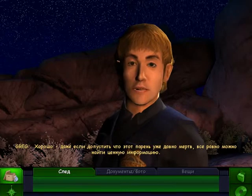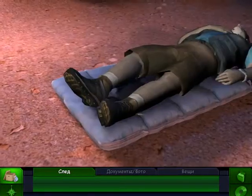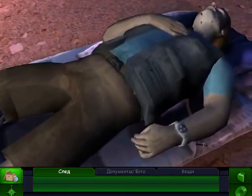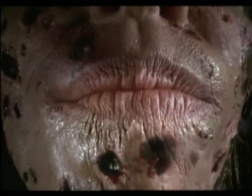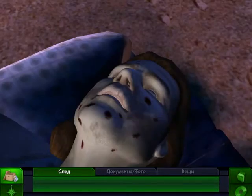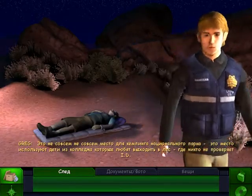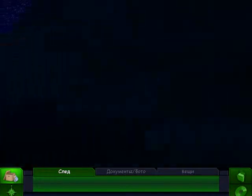Okay, even though this guy looks like he's been dead a while, there still may be some valuable information left. Whoa! Somebody beat us to this guy. This isn't exactly a National Forest Service campsite. This spot's used by college kids who like partying in the great outdoors. Nobody checks your ID for a beer.